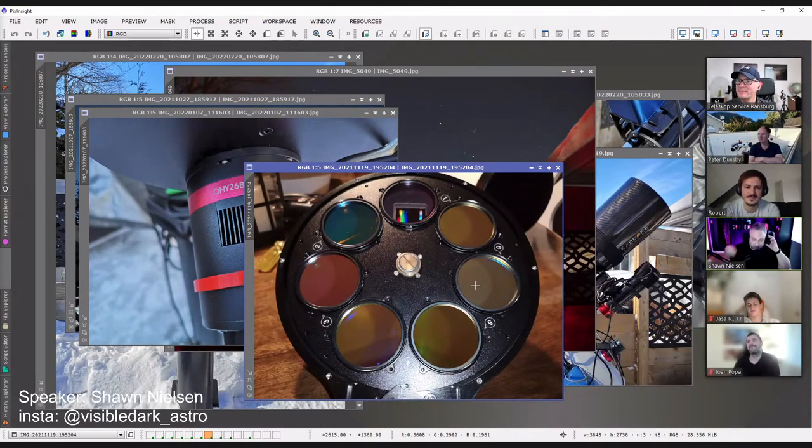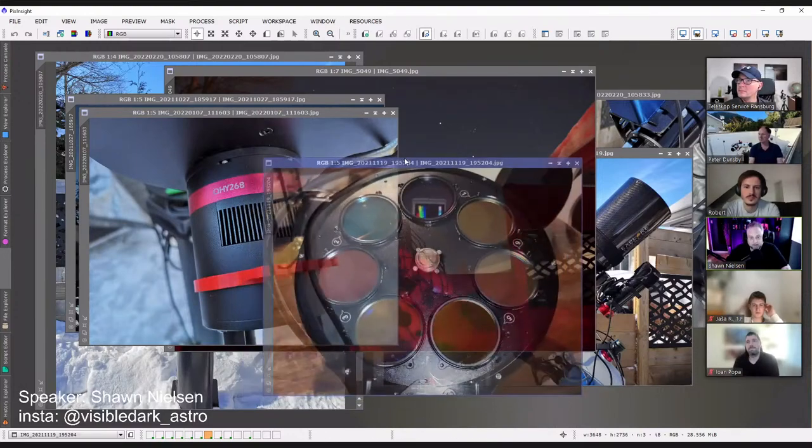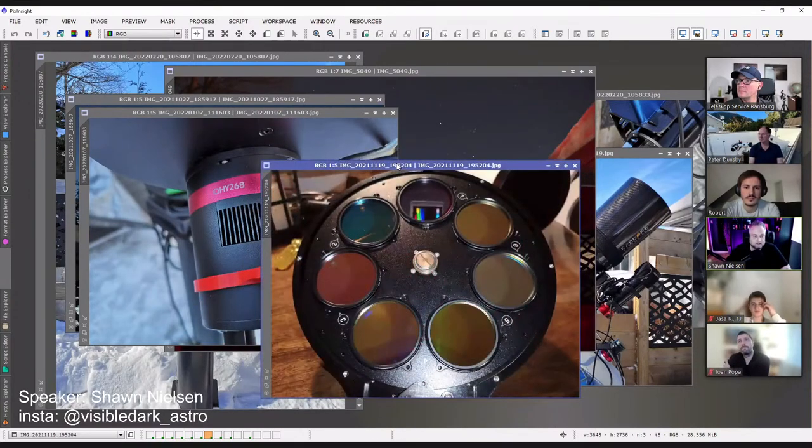So I've actually got a reducer for the Esprit. I have an Esprit telescope, and I have a reducer for it that was sent to me. I haven't been able to use it yet because I just haven't had the ability with the weather. It's just been terrible.